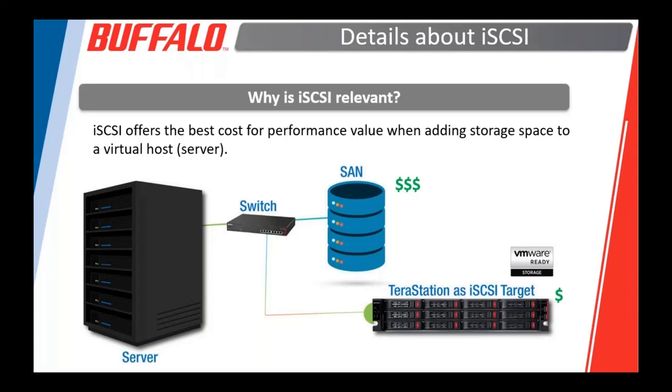As opposed to that, getting a Buffalo TerraStation and setting it up as an iSCSI expansion is a considerable difference in cost. With fiber SAN, you have the cost not just of the SAN itself, but you may require special hardware, fiber switches, and there's a steep learning curve associated with a fiber SAN as well, which also adds to the cost. You may have to bring someone on staff who has some experience or training in it, and that's an additional cost that you may not have to deal with if you go with iSCSI instead.